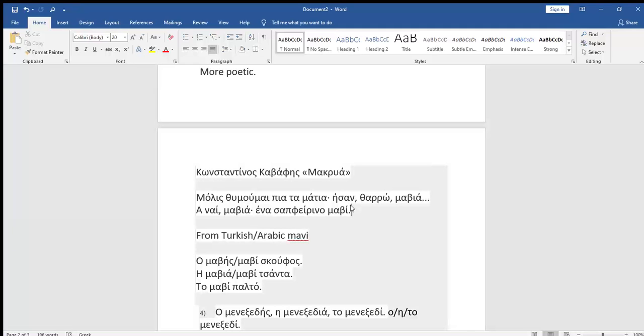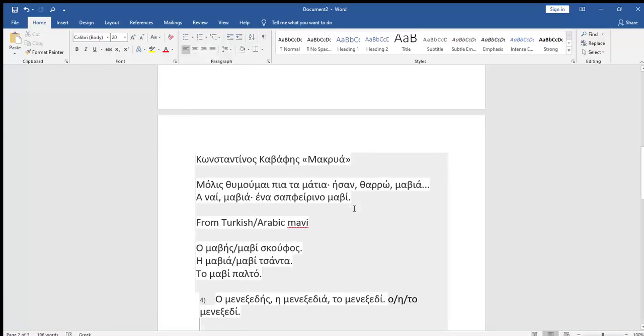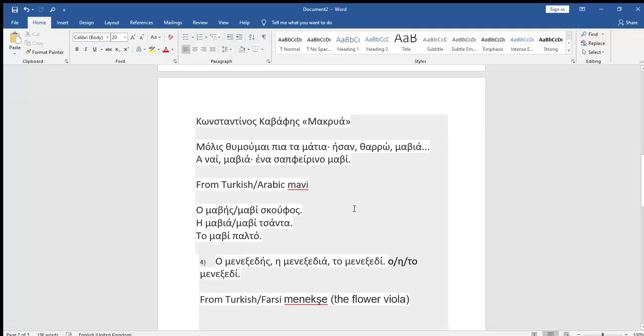Ο μαβής σκούφος, η μαβιά τσάντα or η μαβή τσάντα, το μαβί παλτό. Now, number 4. Ο μενεξεδής, η μενεξεδιά, το μενεξεδί, or we can also say ο μενεξεδί, η μενεξεδί, το μενεξεδί.